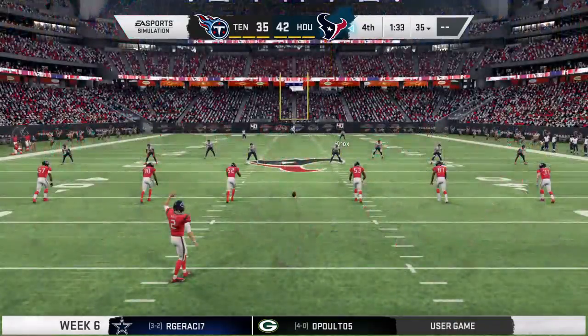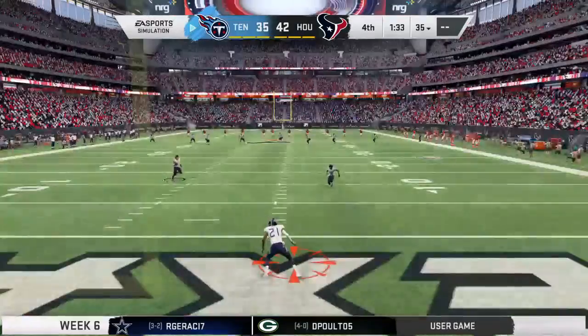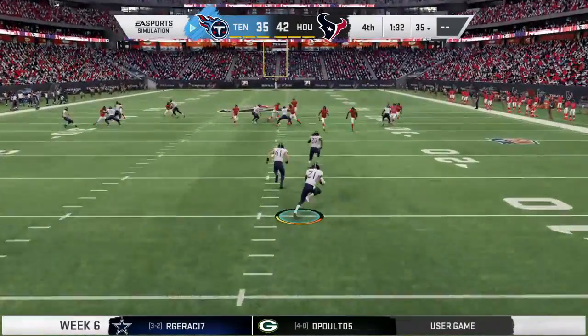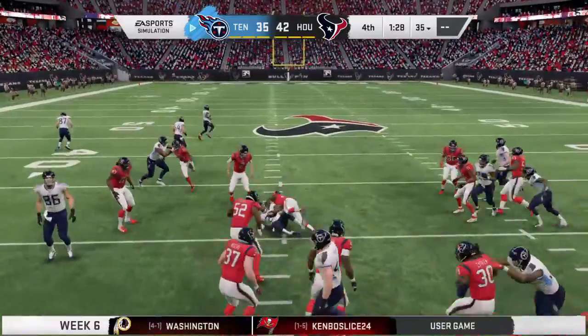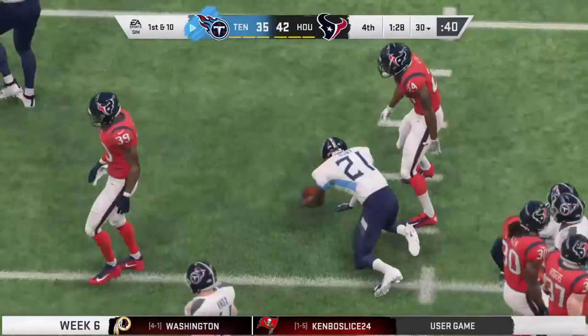Yeah, you always have to be careful here because if you do get it intercepted, it's returned by the defense, that's 2 points for them. But he identified an open target and put it right on him. This is fielded a couple yards deep. And a nice return sets him up pretty good here at the 30-yard line.